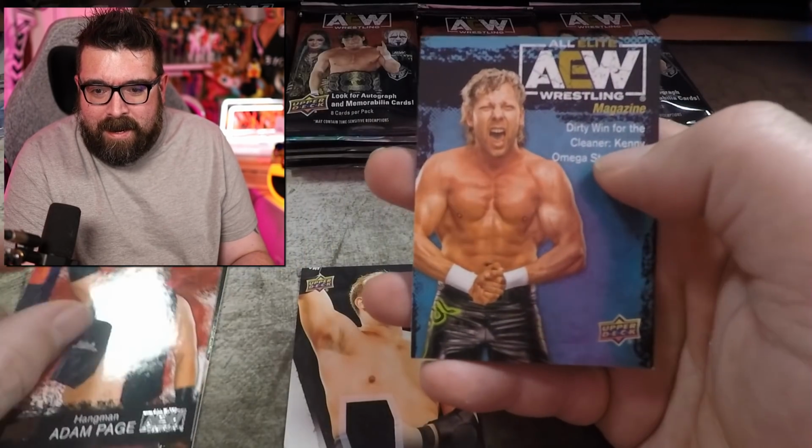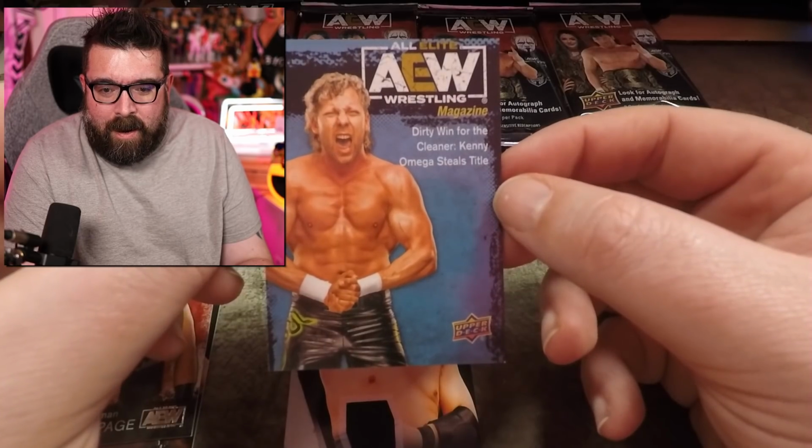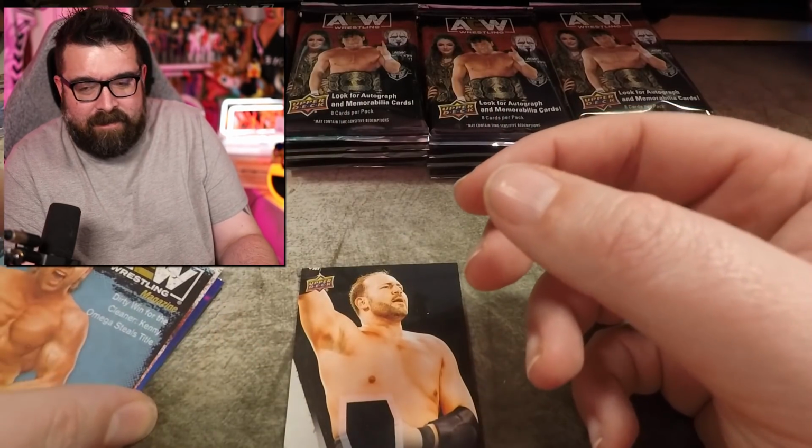We've got Hangman Page as a Main Features, and then Kenny Omega on a magazine cover with, I mean, that body's got to be photoshopped, hasn't it? That doesn't look like any Kenny Omega I've ever seen on telly.